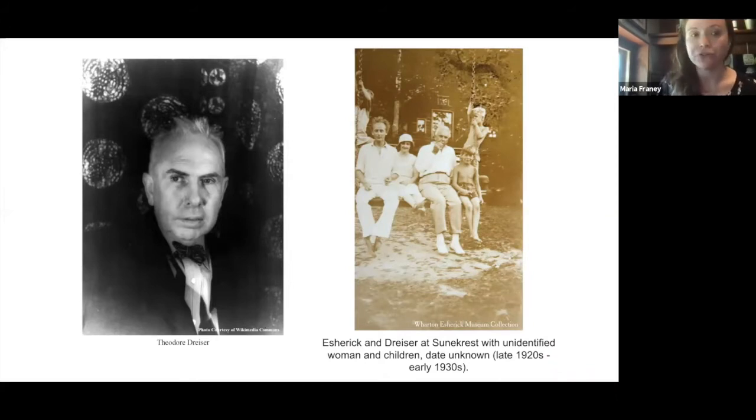Esherick and Dreiser were firm friends. They had met just a year earlier at the Hedgerow Theatre, and Dreiser was the inspiration behind a number of Esherick's pieces. There's another great blog post called the Dreiser-Esherick Camaraderie, which is a great read for further reading on this really interesting relationship. And it will give you a peek at some of those pieces as well.